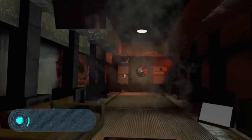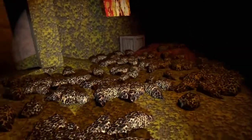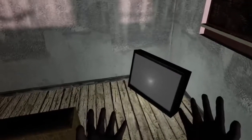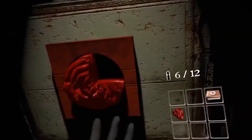Organ Quarter. Particularly fearless owners of virtual reality glasses can tickle their nerves with the help of a horror game called Organ Quarter. The developers raised funds for the release of the game on Kickstarter. The public liked the project, and on October 20th, 2017, it was released. Organ Quarter is an adventure VR horror in the style of the 90s.